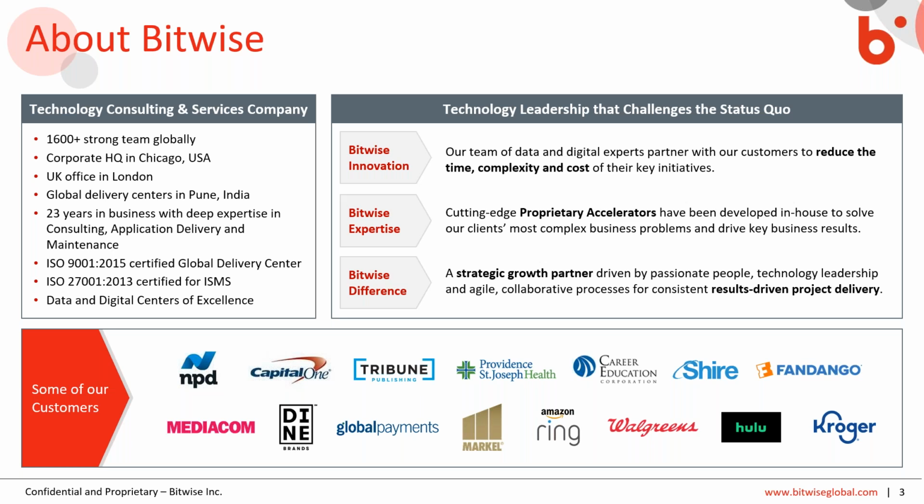Bitwise has offices in London and Chicago, and our global delivery centers are in Pune, India. As a technology solutions provider, we help our global clients leverage data to enable business insights and maximize their competitive advantage. To this end, we partner with the leading data and analytics companies, including organizations like Talend, Snowflake, and of course, Google Cloud and Looker. And with that, I'd like to pass things over to Mark to provide an introduction to Looker.